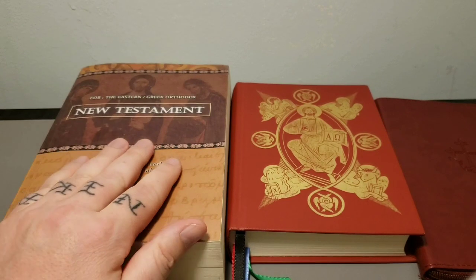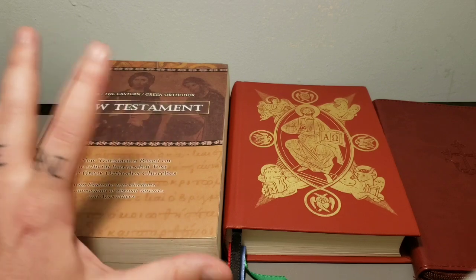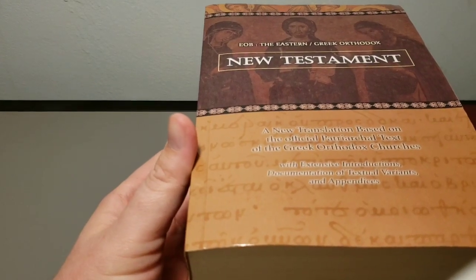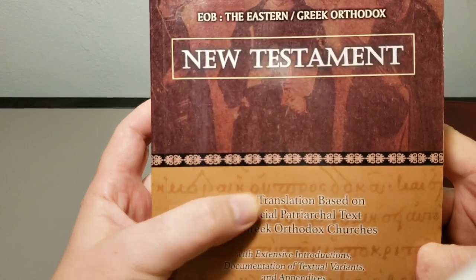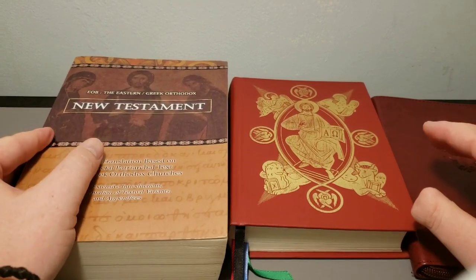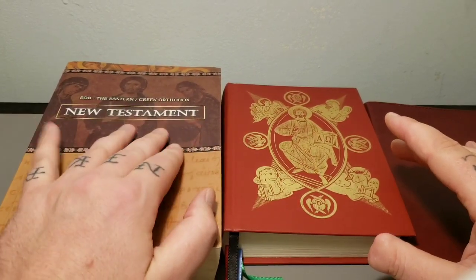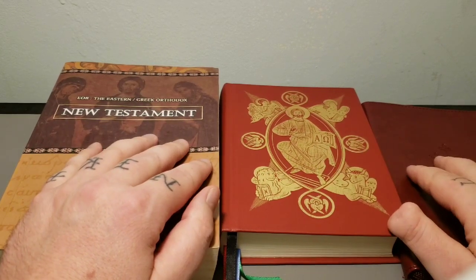So, here you have the original printing, which is actually a CreateSpace printing from Amazon, believe it or not. It retails for $26.99, I think is the going price right now. There was a hardcover that was available for a little while, and that was about $39, $40. It's also available as a free download, and we'll get into that in a little bit because there's some interesting history behind the translation itself, but let's just go over the versions first.